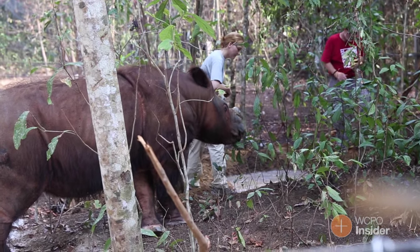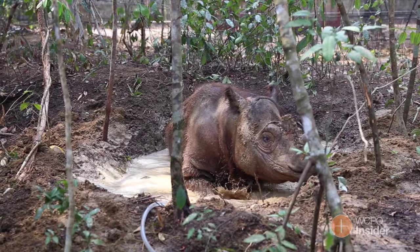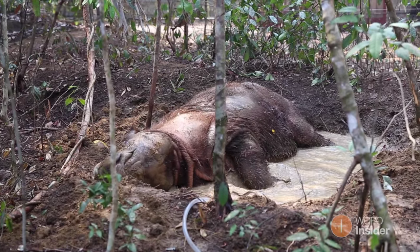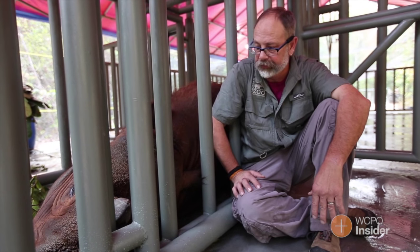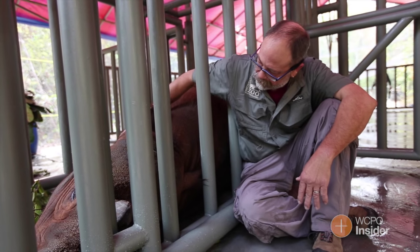It's tropical, it's rhino weather every day. When the rains come, he's gonna have a mud wallow. His skin will be perfect, just like his brother and his girlfriends. There is hope, and that hope is Harapan. He's gonna come through.